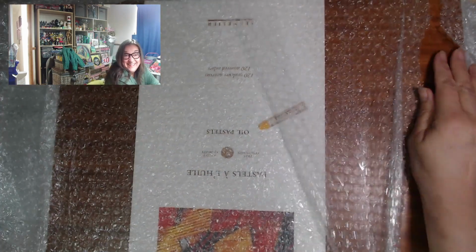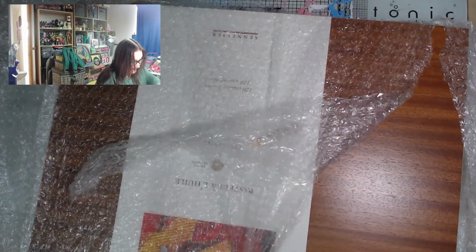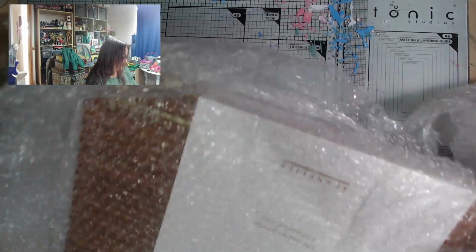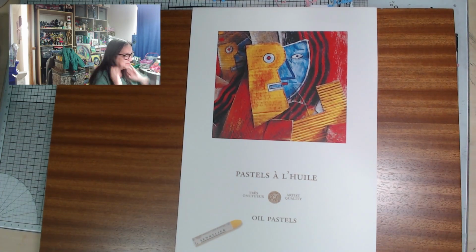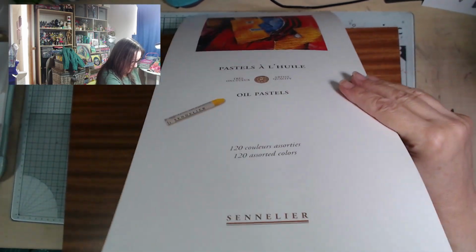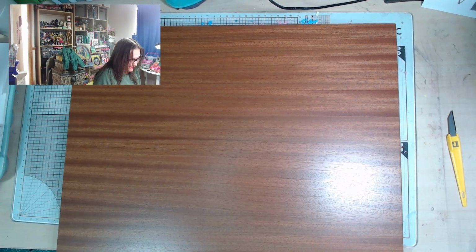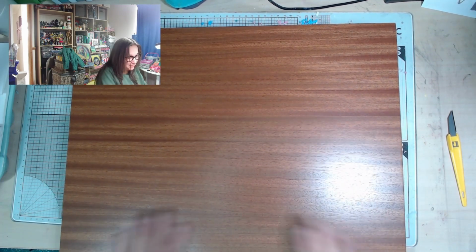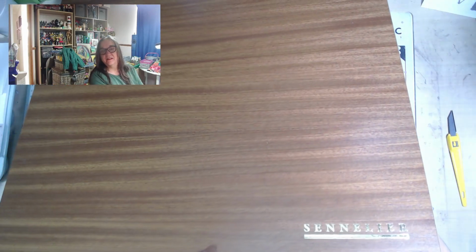Should we go in? Should we go in here? It's massive, isn't it? It's absolutely huge. I'm speechless. Wow. I'll tell you what, I'm going to have to put this up a bit so that you can see, because it's so big. Oh, what a beautiful box. And it's got, I don't know if you can see it, Sennelier embossed in gold on it.